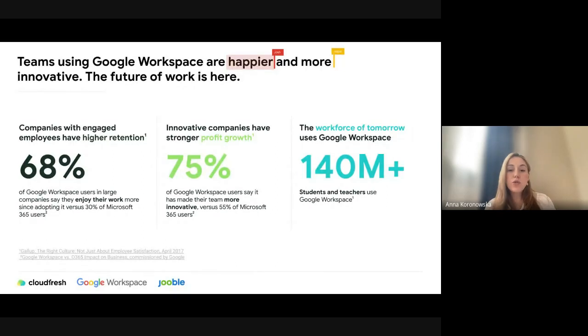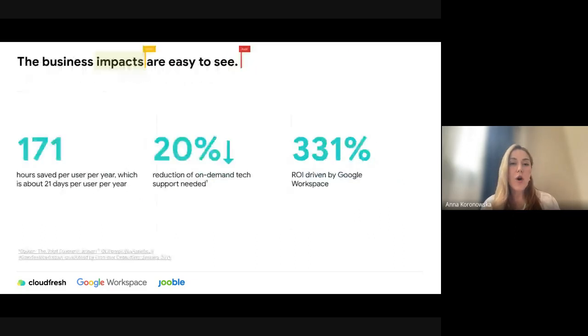And in the future, the students that will be entering the workplace will be expecting from you also to use those kinds of innovative tools. So this is also a way to attract new talents to your company.